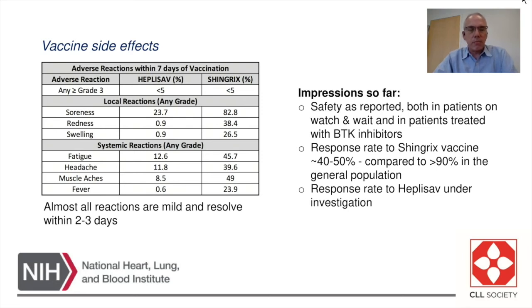So we did this trial with the Shingrix vaccine and hepatitis vaccine in patients coming to the NIH. The safety we find in CLL patients is as reported in patients that have been vaccinated in the general population. We have seen no safety difference whether these are treatment naive CLL, so in the watch and wait, never been treated, or being treated with a BTK inhibitor, either ibrutinib or acalabrutinib.